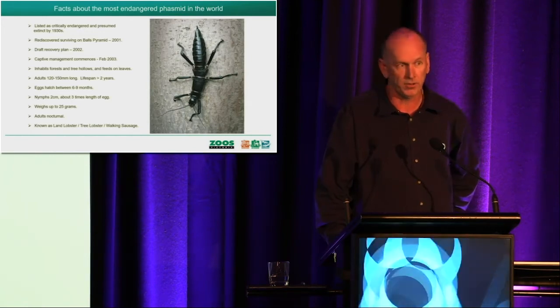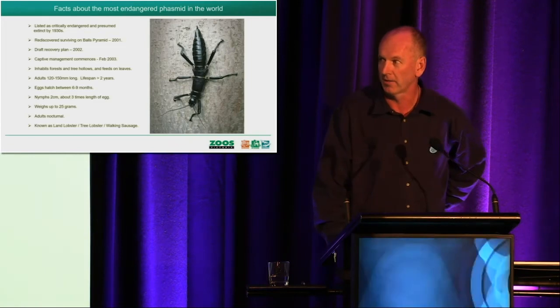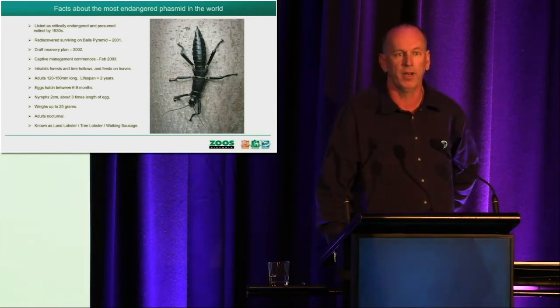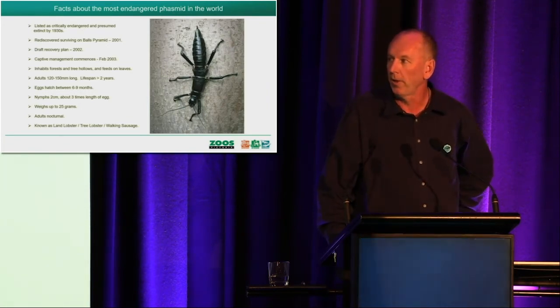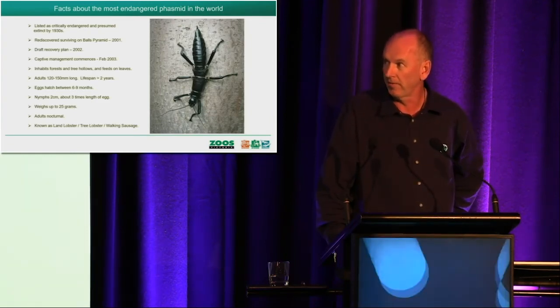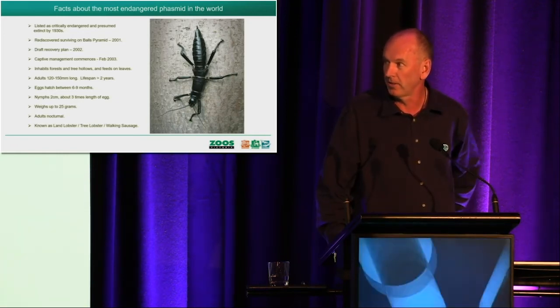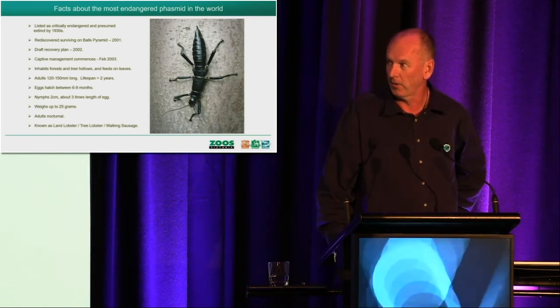We have a long history of looking after invertebrates at Melbourne Zoo with the butterfly house. So captive management of the species commenced in 2003. 4 individuals were removed from Ball's Pyramid. 2 of those came to Melbourne Zoo and they were named Adam and Eve, and 2 went to an entomologist, Stephen Fellenberg, who was also credited with rediscovery of the species in 2001. His pair he took back there as well.